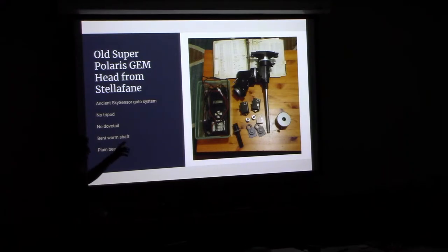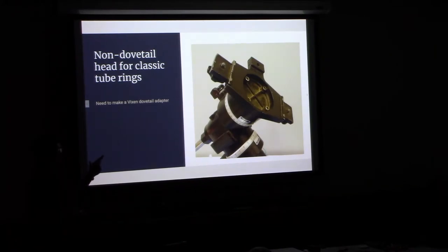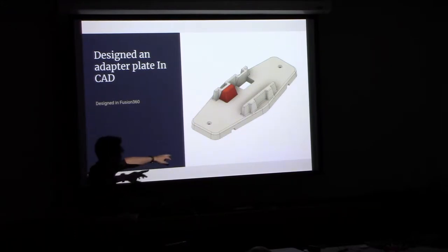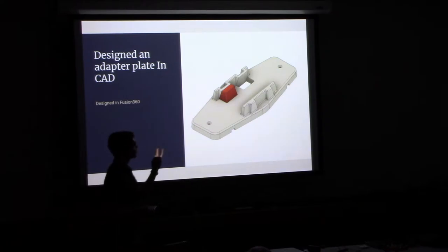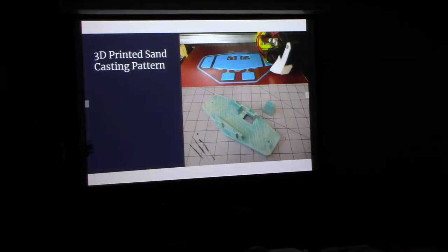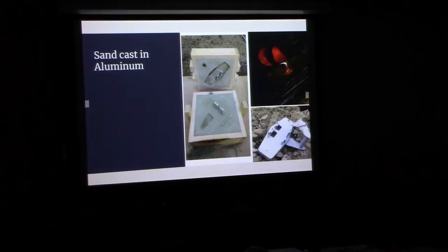But the only problem with this mount is it didn't come with a tripod, and the head is an older style that just bolts directly to tube rings that stay on the telescope. So not very useful for my modern, smaller telescopes that use Vixen dovetail clamps. So I used some 3D printing and some casting to make a dovetail adapter. This I designed in CAD, has the two bolt holes that align up with where the tube rings used to be, and it has an overhang for the dovetail. This part was 3D printed, with some light sanding and finishing work done to it. And then it's used to create an impression in the sand mold. And then molten aluminum is poured into the impression and the part pops out of the sand.